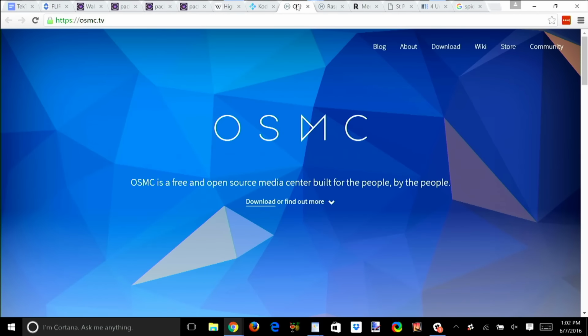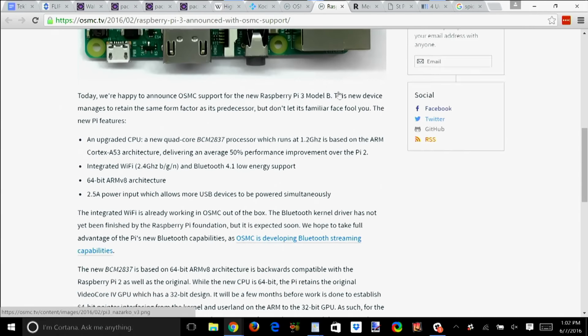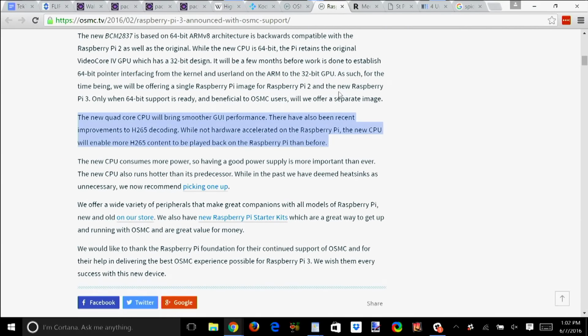The OSMC crew, think Debian and Kodi for the Pi, said this about the Pi 3: The new quad-core CPU will bring smoother GUI performance. There have also been recent improvements to H.265 decoding. While not hardware accelerated on the Raspberry Pi, the new CPU will enable more H.265 content to be played back on the Raspberry Pi than before.